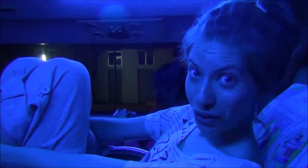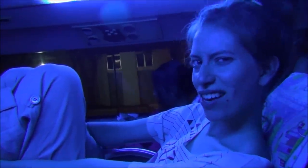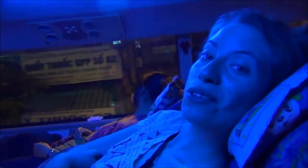So one of the many perks of traveling on the night bus is that you save on the night's accommodation. We won't be paying for a hotel or a guest house tonight. This is our hotel. Stunning. So we paid about $11 for this journey, and that comes to less than $1 per hour of travel. Bargain! Are you getting a good night's rest?